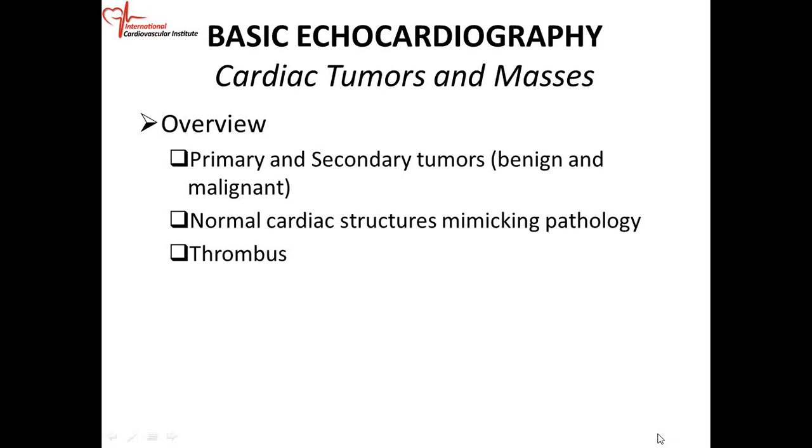We're going to do cardiac tumors and masses today. Today I was reading an echo, and there was something in the right atrium, so I had to make a decision.